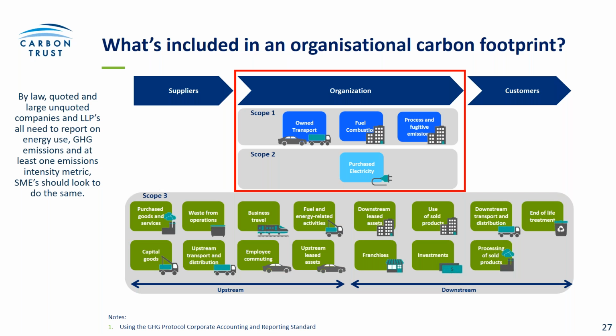Scope 3 emissions come into play to look at what a company's wider impact is. Scope 3 emissions aren't required by law in the UK for large unquoted companies and limited liability partnerships or quoted companies at the moment. And when larger companies are looking at the emissions up and down their value chain, they only look to see what those companies are generating in terms of their scope 1 and 2 emissions as well. So this should be the focus, your organisational carbon emissions.